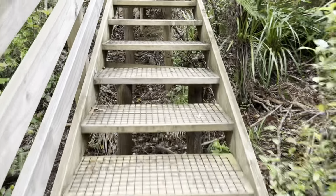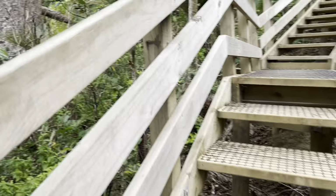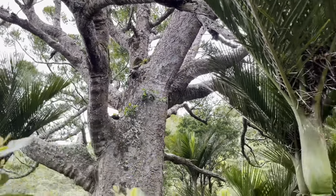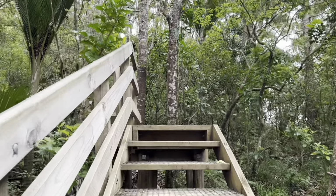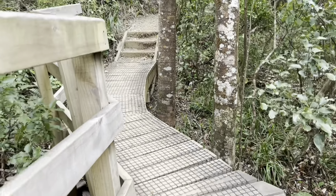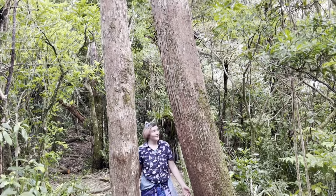This is a new bunch of stairs that have been put in here to keep us away from the kauri roots. Here's another beauty. So it's possible that we've missed the other kauri gateway because they may have had to change the track. Rumi found the red man gateway.